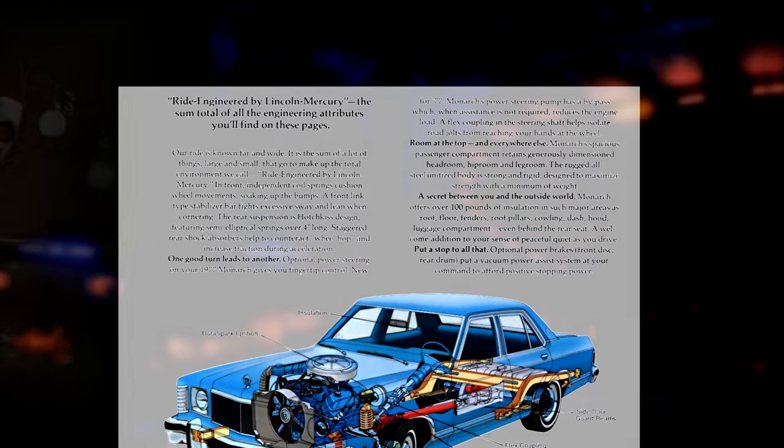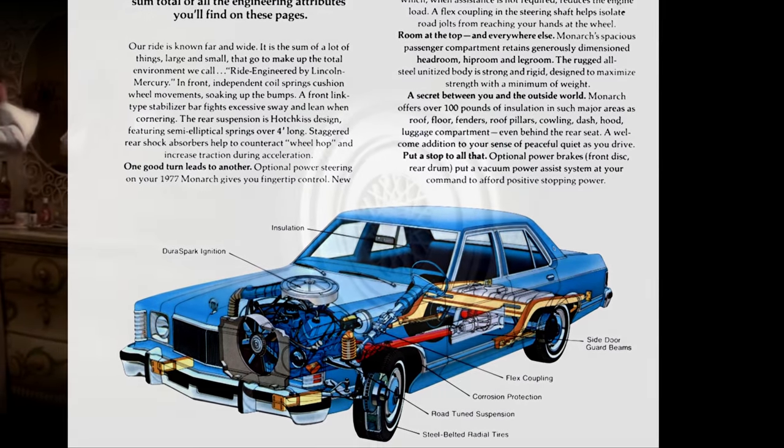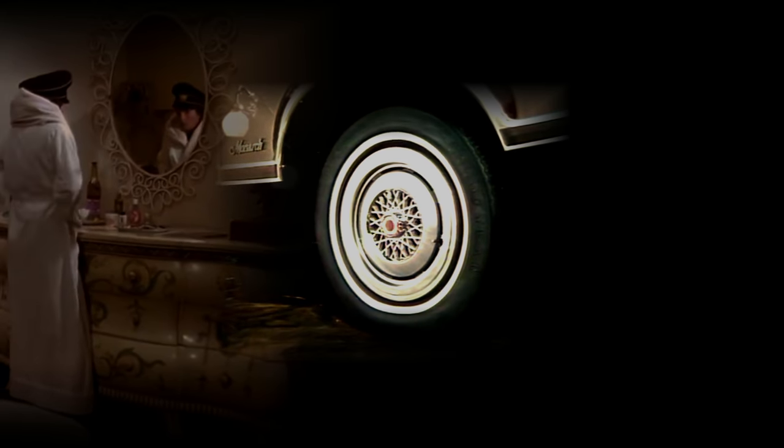Indeed, the key word often used in Monarch's marketing was versatile. A car that by day was luxurious and pampering, the perfect upstanding citizen, if you will. But by night, was a sporty companion that could get into all kinds of shenanigans.